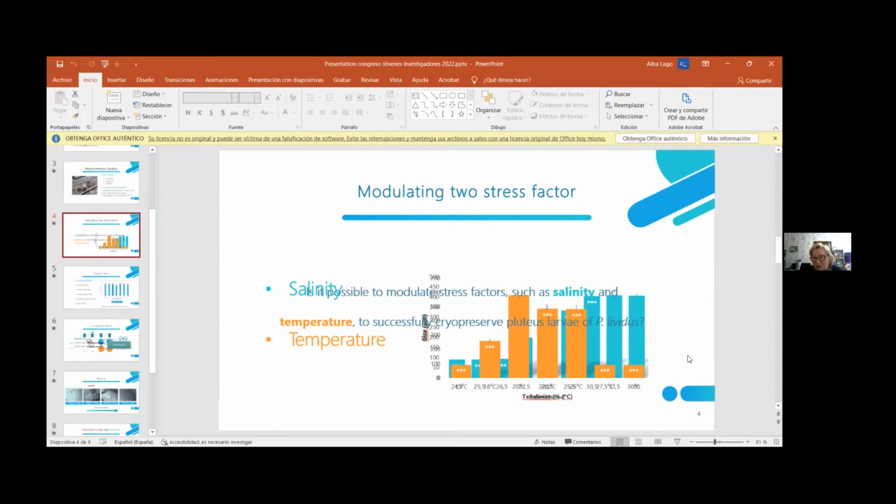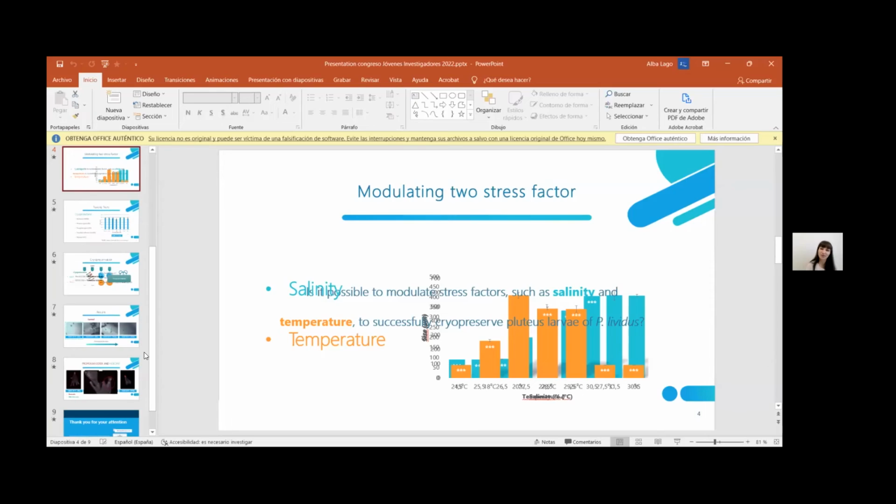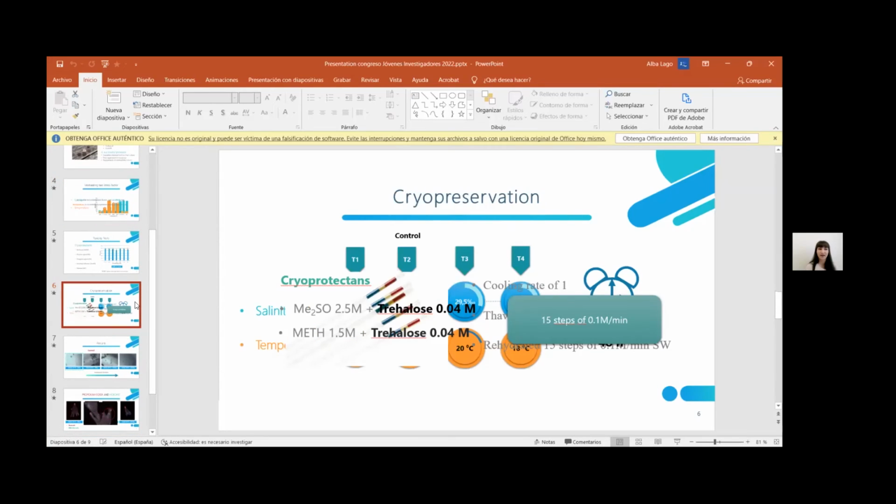And I have a second question. You expected that pretreatment conditions, low salinity or temperature before freezing, would lead to improved cryopreservation of larvae. Why? What were your assumptions based on? Why do you think that pretreatment procedures will improve the cryopreservation outcome? What was the logic behind it?